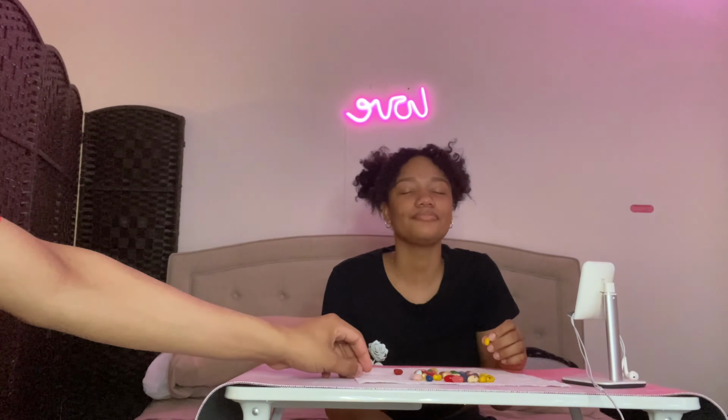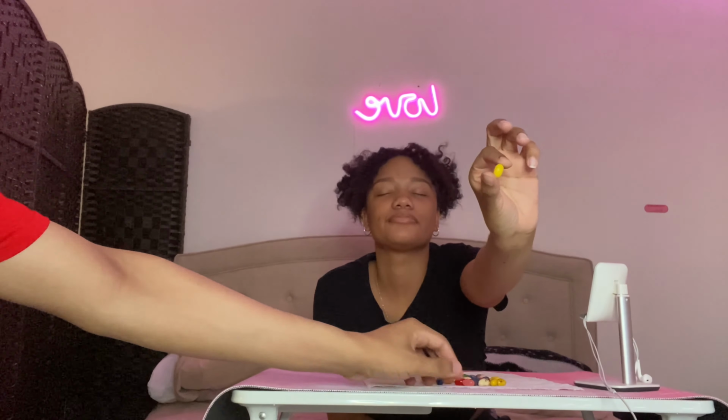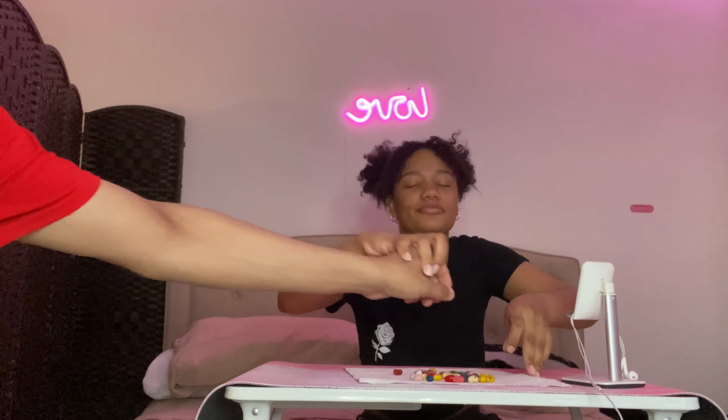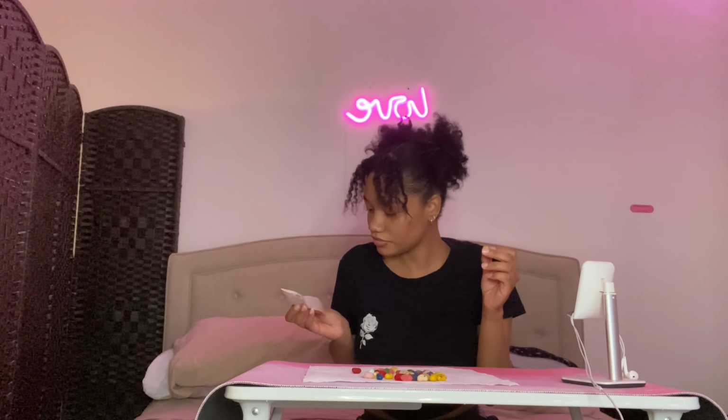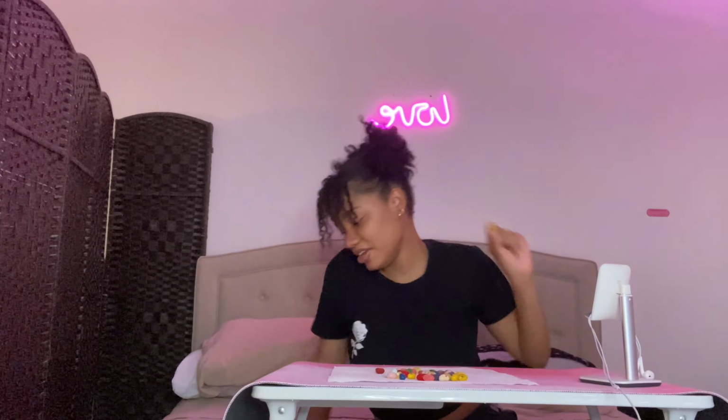Okay. This is what I picked up. Oh, no, I'm not touching that one. Uh-oh. You picked up one? This is marshmallow. I picked up a dark yellow. I think it's sherbet lemon. Show them. You either have marshmallow or earwax. Yeah, it looks like marshmallow.